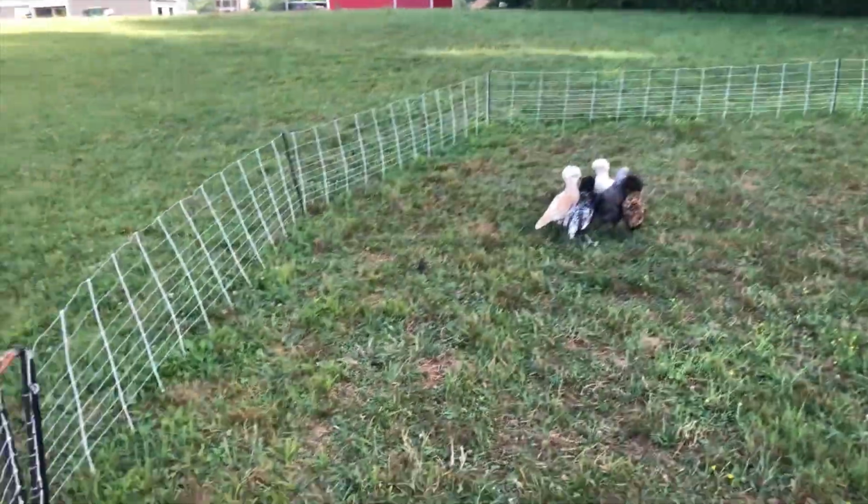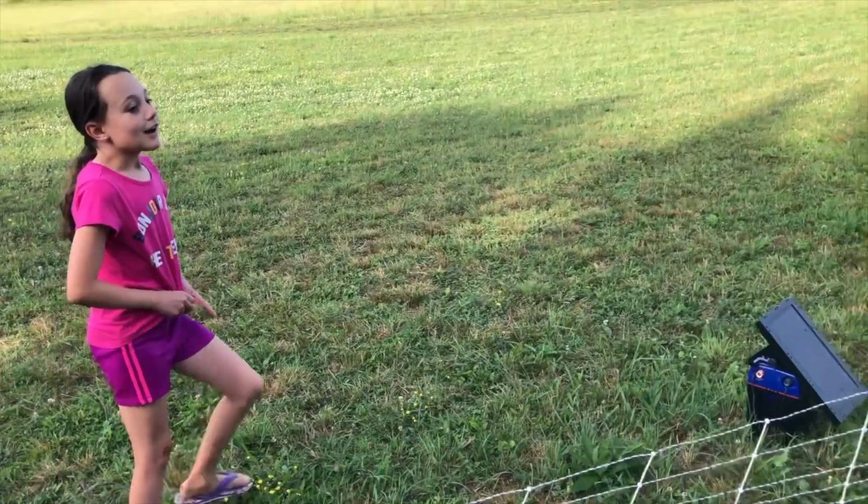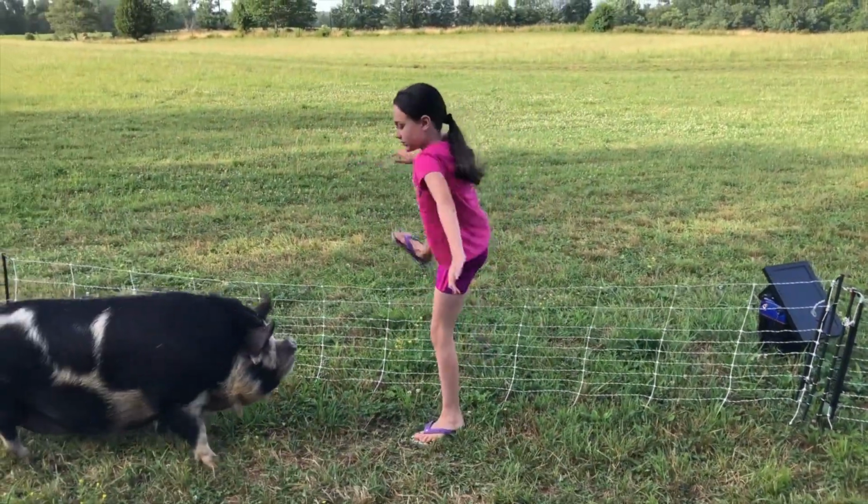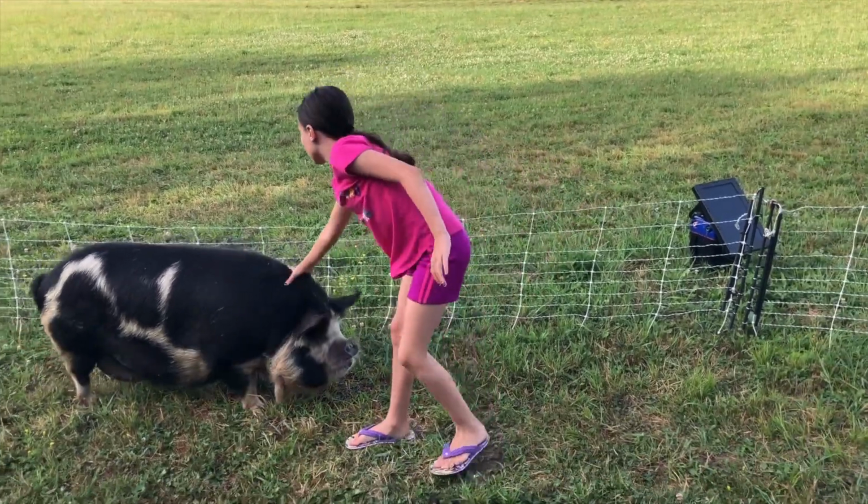Do you remember them, Brooke? Yeah, I remember all of them. All right, let's get them in. Come on. Can you get over the fence without getting zapped? Brooklyn bashed up her knee the other day, so she's the walking wounded.